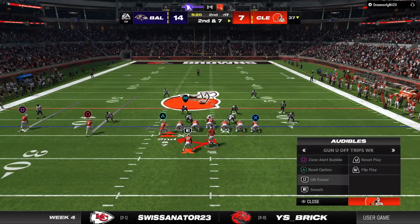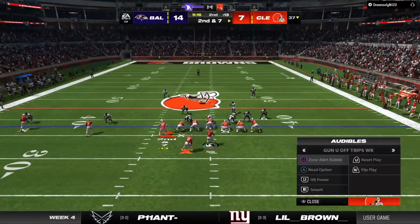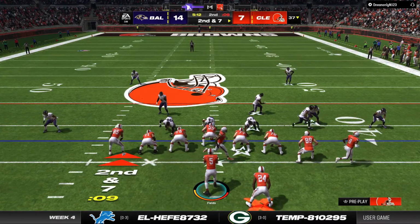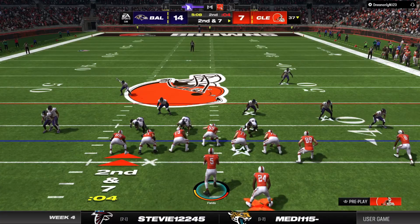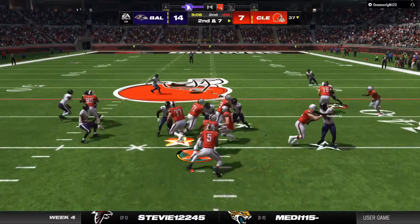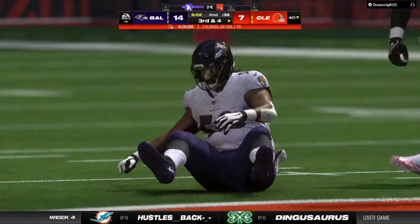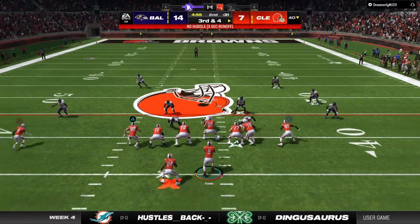Got a mini base line up. Go. They run it again with Chubb. And he's dropped right at the 40. Gain of 3. Hurry up. 2 minutes gone by, 2nd quarter.